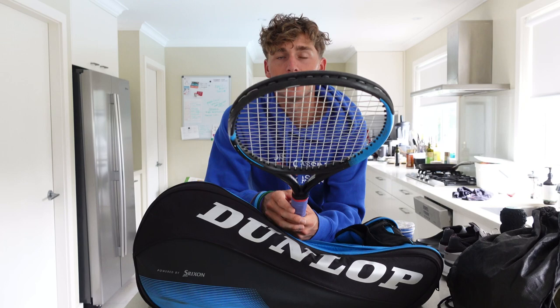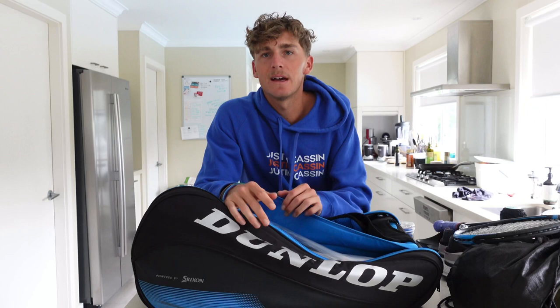And yeah, I'll always bring with me 6 rackets. I mean, maybe I only have 2 strung, but there are always 6 there, just because after that session, I might need to chuck all 4 of those next rackets in to be strung, because I have a big few days of training coming up. So yeah, always 6 in my bag.